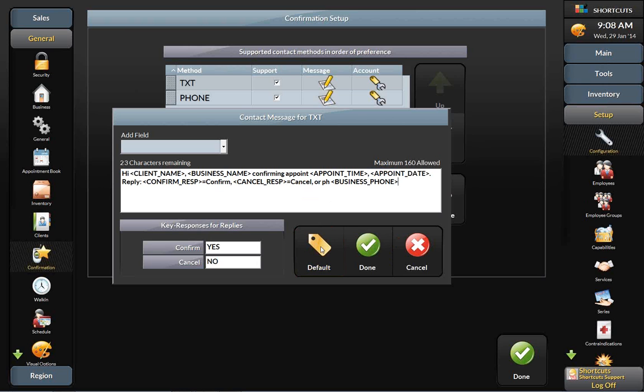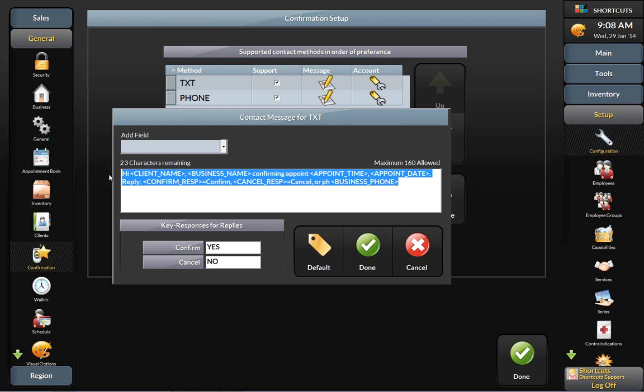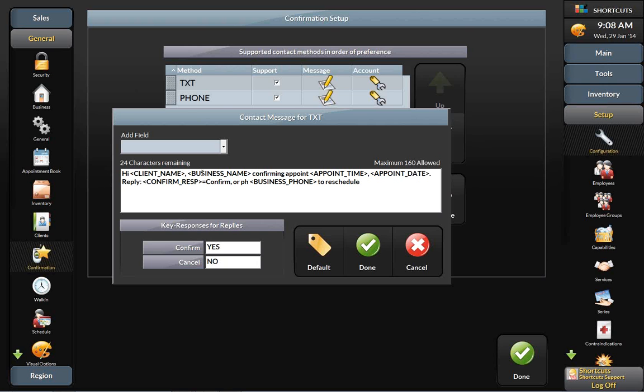The default option actually gives them the opportunity to cancel through text message. I like them to have to call to cancel so that we get the opportunity to reschedule them, but you can give them the option to cancel through text message as well. I like to keep mine as I have it, giving them the option to reply yes to confirm, or they can call the salon to reschedule. Okay, so that's that message.